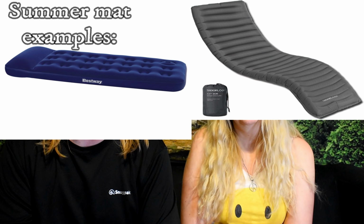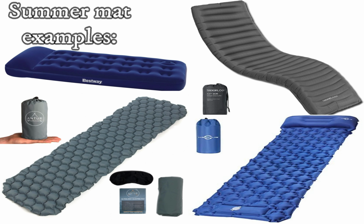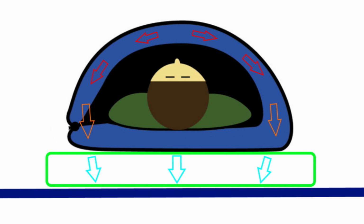Our mistake number 5 is people taking a summer sleeping mat for winter use. Now, I can't stress this enough. The insulation from the ground, especially in winter, is as important, if not more important, than your sleeping bag rating, because that cold ground will saps the heat from you. You don't always feel that it's coming directly from the ground either. It sucks it from all your sleeping bag insulation that goes out into the ground. It's horrible, it really is.